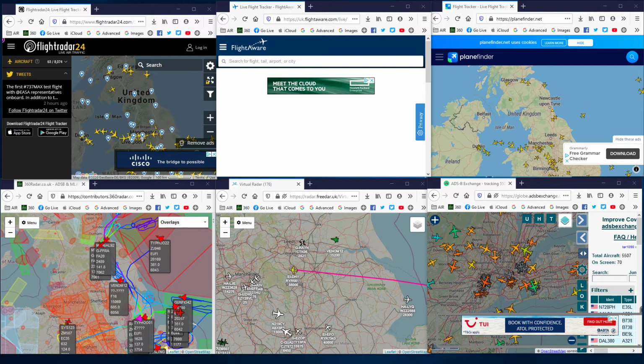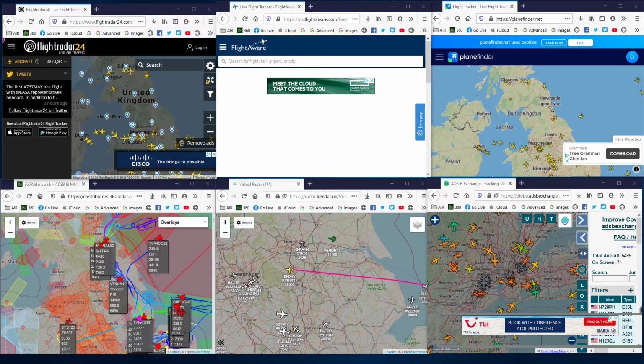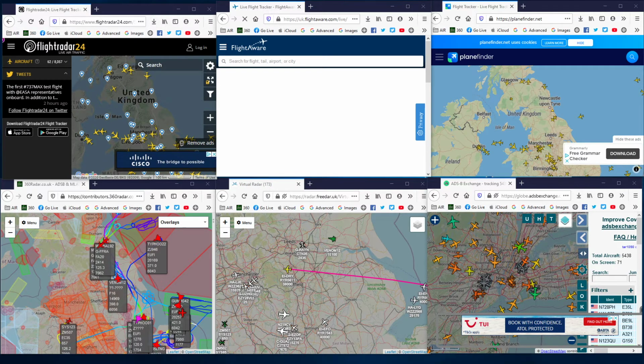Here we've got 6 providers of flight tracking solutions. Now I like to refer to flight trackers as blocked or unblocked, and you're about to find out why. The top 3 I would categorize as blocked providers. That is because they actively block out military aircraft, and we're a military aviation enthusiast website. We're going to be primarily focused on military aircraft. So the top 3 tracking services aren't going to be for you if you're interested in military aircraft.